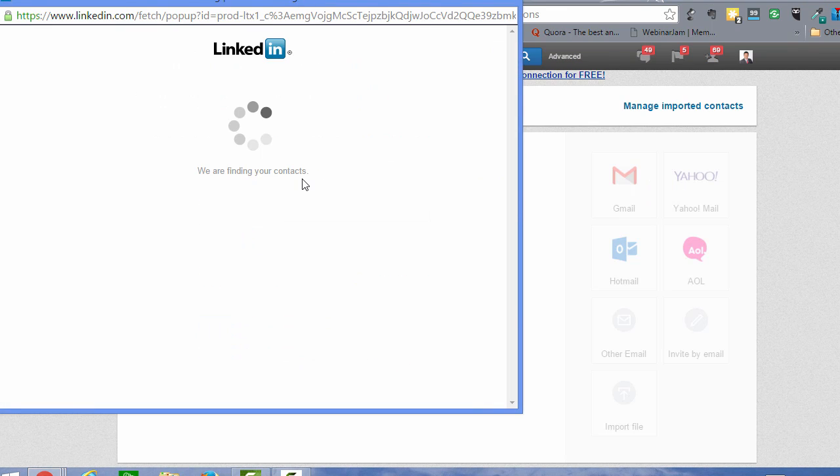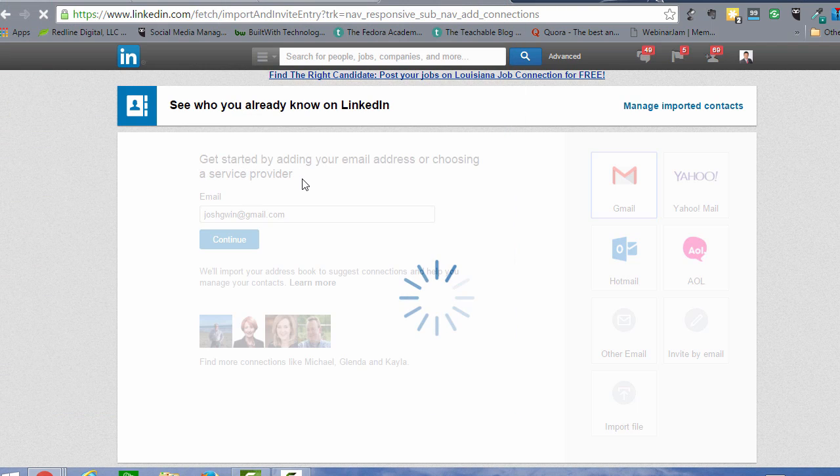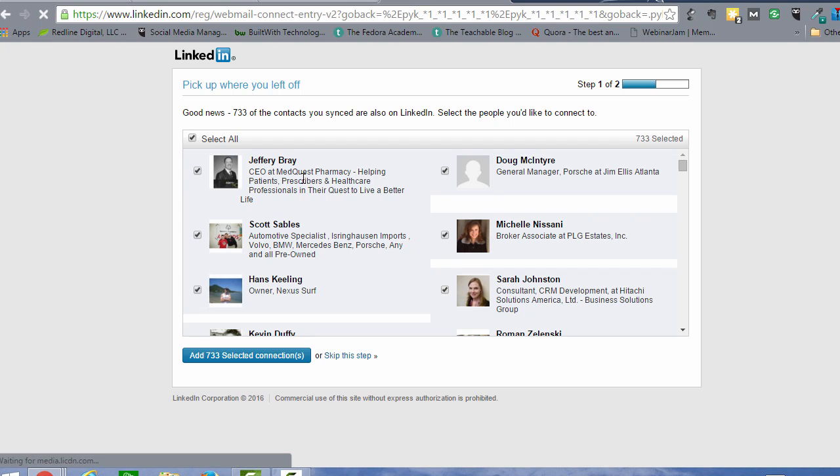When you select one of these, it's just going to prompt you to log in for that particular service. Since I'm already logged into Gmail, I selected Gmail. Now it's going to connect with Gmail and look at my contacts. It's going to find all of my contacts that are in my Gmail that are also on LinkedIn. All right, so now you can see it.